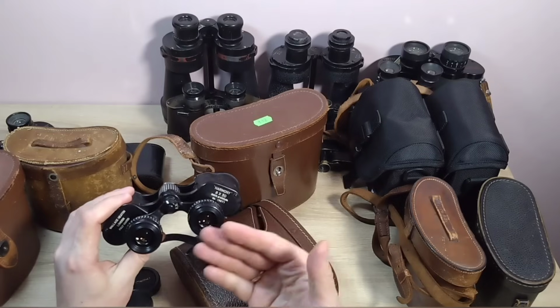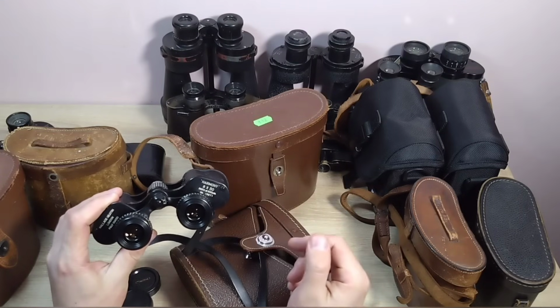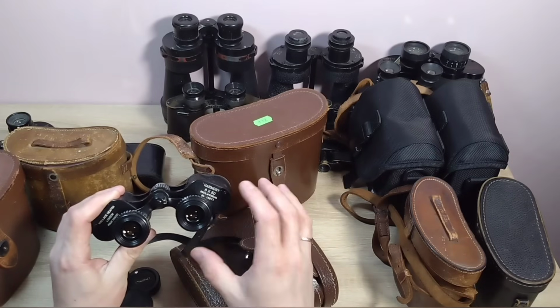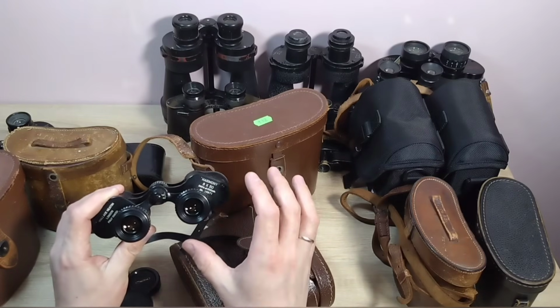I liked it so much that I still carry it with me all the time in the car. It has very nice colors, so pleasant, and the image is quite clear. It's a handy binocular to carry with you in the car.